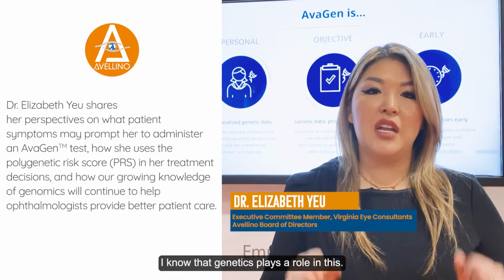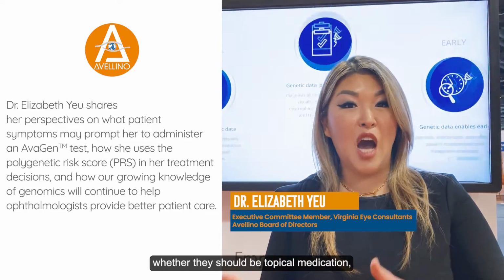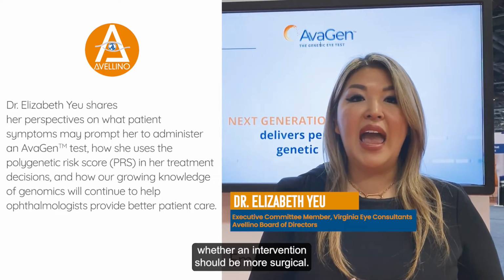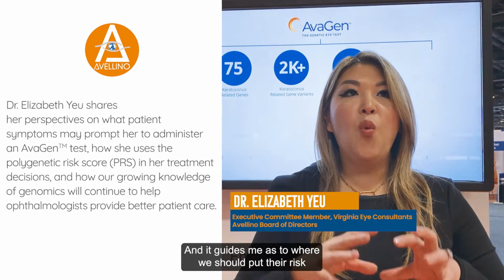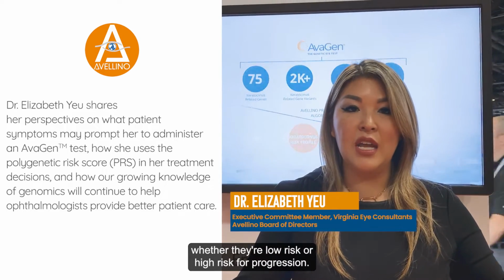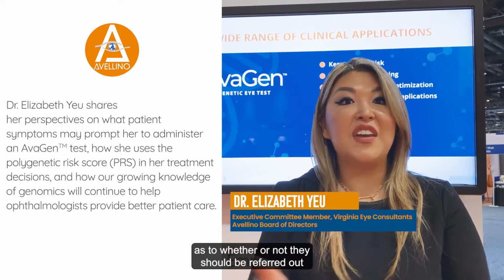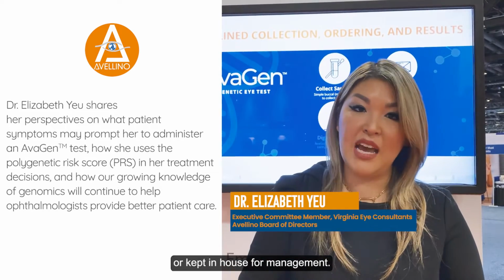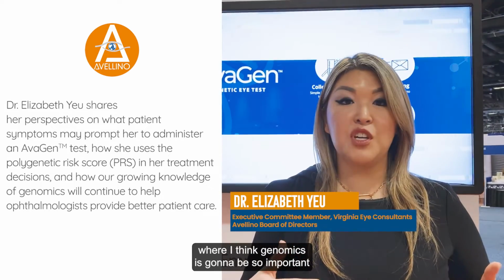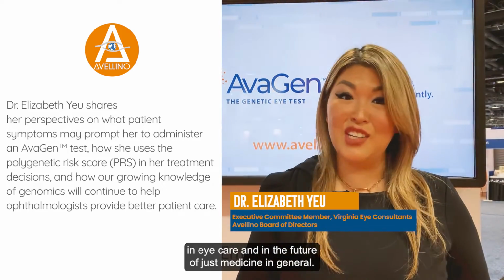I know that genetics plays a role in this. So this is going to really help me gauge whether they should be on topical medication, whether an intervention should be more surgical, and it guides me as to where we should put their risk, whether they're low risk or high risk for progression. And it gives the primary doctor just greater insight as to whether or not they should be referred out or kept in-house for management. So that's just a really clear example where I think genomics is going to be so important in eye care and in the future of just medicine in general.